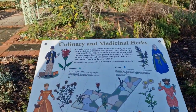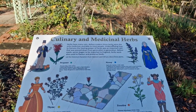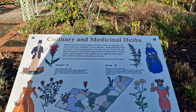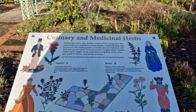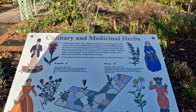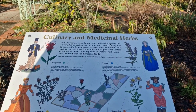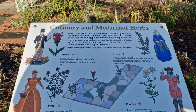Culinary and medicinal herbs. Herbs have many uses. Before modern times, herbs were the only medicines available to most people. Understanding how to harness the healing power of herbs was an important skill that was passed down from generation to generation. Before exotic spices began to be imported to England, herbs were also used to flavour and preserve foods.